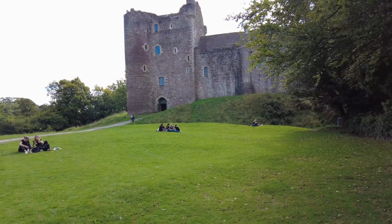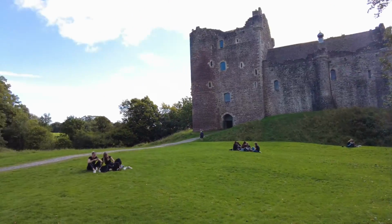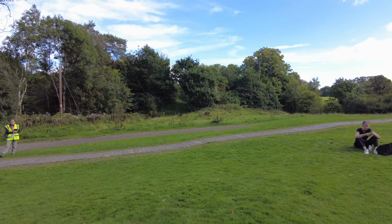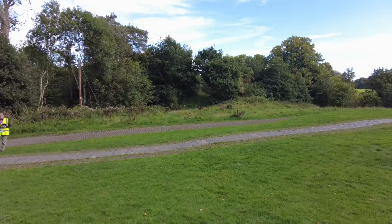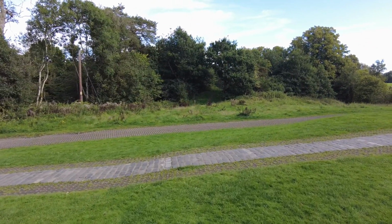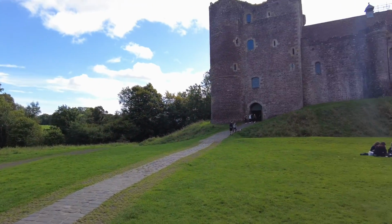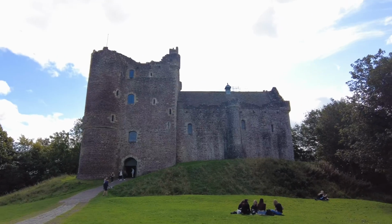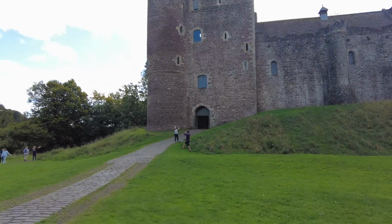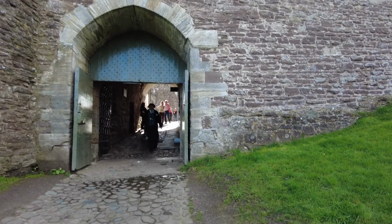It was another nice ride from seeing the Holy Grail to what for me was the highlight of the trip, which is Doune Castle. Doune Castle is very famous. It was a medieval castle built in the 1400s. It has its own history, which I'll let you look up on your own, as usual, if you're interested. But it is the set of some very, very famous movies or TV series.